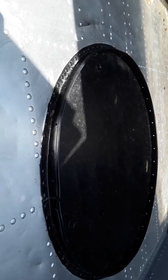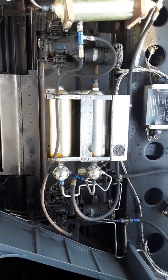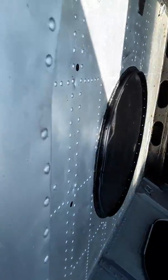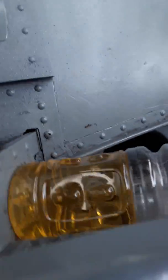There's where the gunner used to stand. Probably was an elevated chair too. Then there's the hole where the gun used to be. Used to have guns in the nose for Vietnam and Korea. There's a water bottle there. I don't know why, but there's a water bottle.